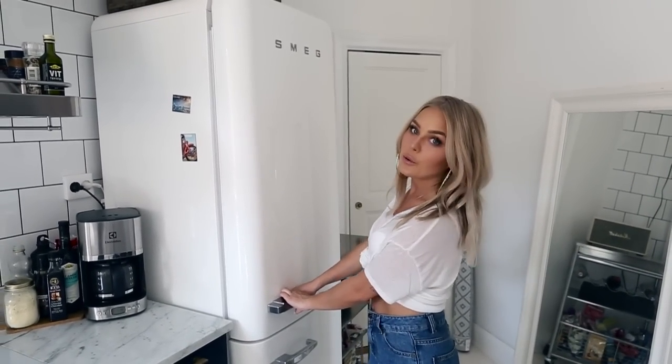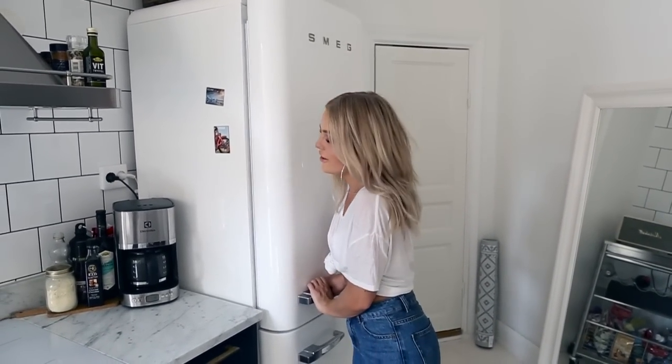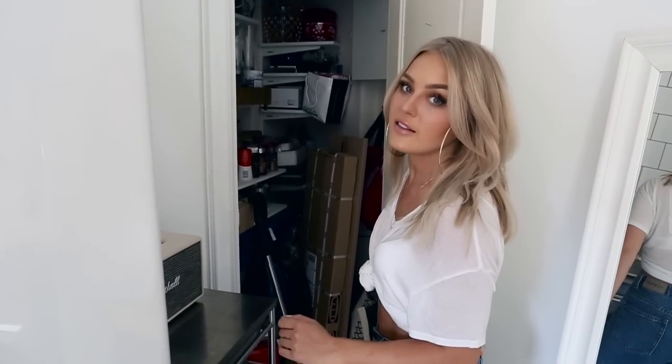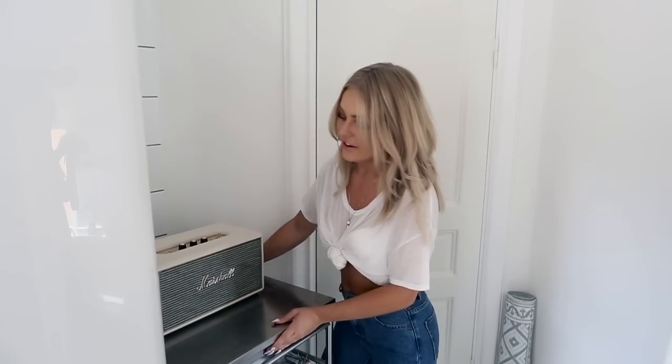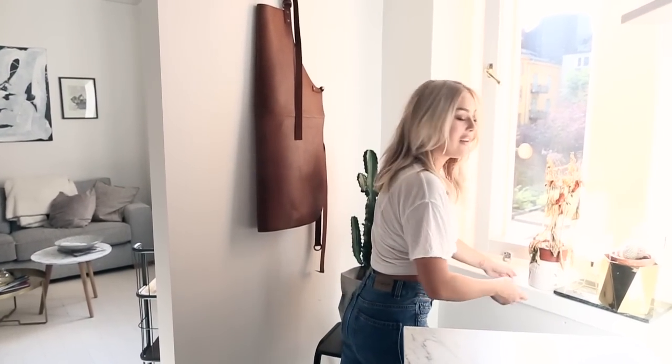This is our refrigerator at the moment. We don't have anything, almost nothing inside because we've been traveling a lot. And I think it's a nice touch to get that vintage feeling. This is just like, you know, where you put everything and nothing. And the speaker, the Marshall speaker. Like I told you, the vintage feeling, I love it. And some wine. And we have this poor little fella. I think I need to throw away this one, unfortunately.